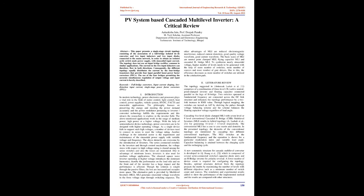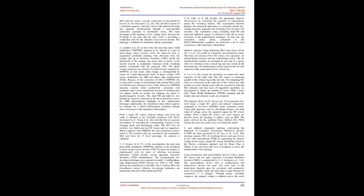Cascading a 5-level diode clamped MLI with a 7-level or 9-level conventional cascaded H-bridge, CHB, multilevel inverter, MLI, results in a hybrid topology, for generating 11-level/13-level respectively. The conventional MLI has case-to-case merits and demerits. In the presented topology, the demerits of the conventional topology are minimized by cascading two different conventional topologies. The MLI switches at the fundamental frequency and the operation is shown for a particular modulation index and variable load angle. Capacitor balancing is attained between the charging cycle and the recharging cycle.